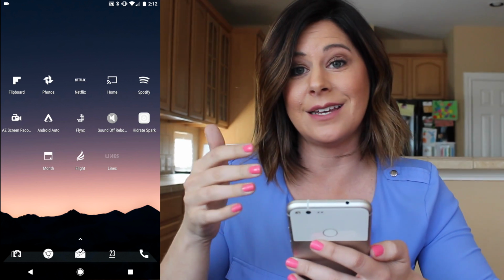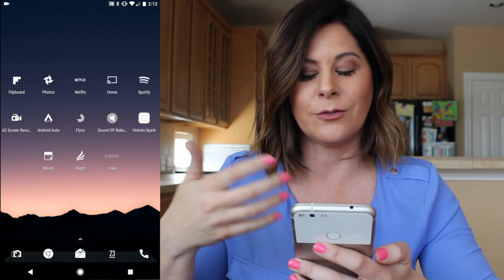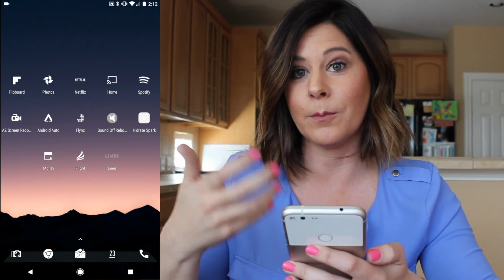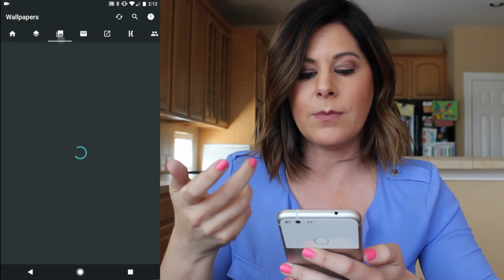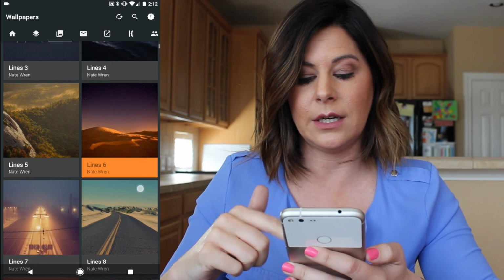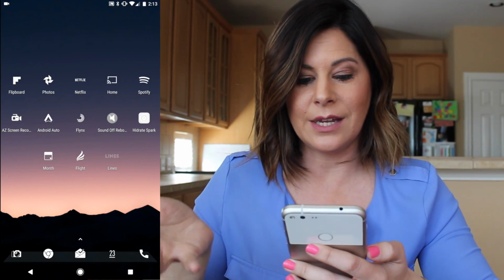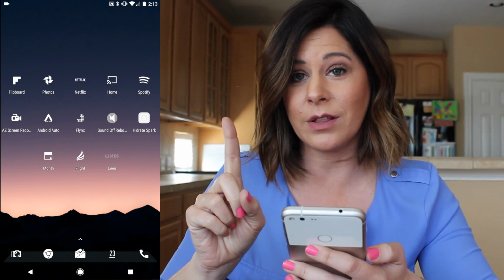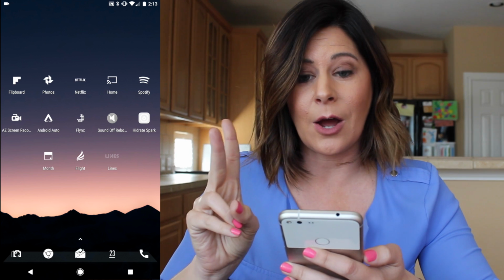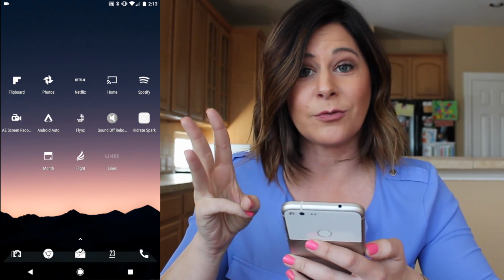And then Lines is another icon pack that I originally had on, but realized that I needed something a little bit bolder. But my background is from this app, and so you can see they had a really nice selection of backgrounds that are there. So that is really about it. So just a quick overview. My launcher is Nova Launcher, and then my icon pack is from Flight, and my background is from Lines.